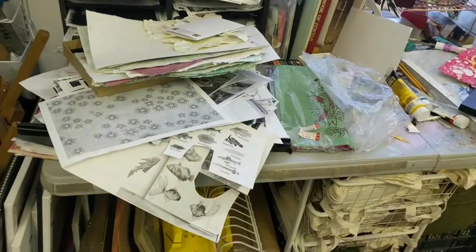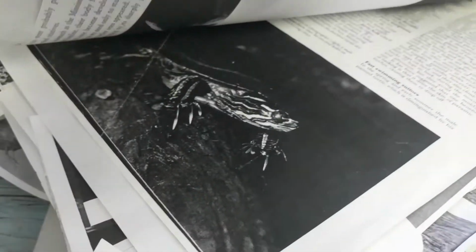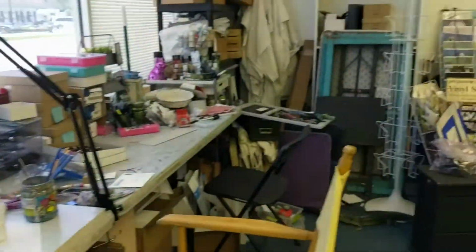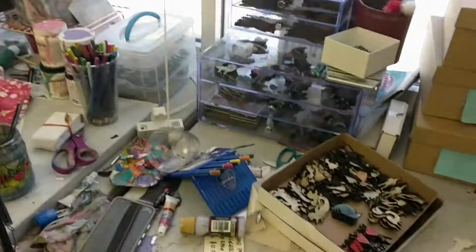Over here is like a pile of paper. Some fish. What's in here? A little alligator. Is that a turtle? A little turtle that I haven't used yet. Some different things. I make photocopies of the images that I want to use, and then I glue them together, and then I paint on them.